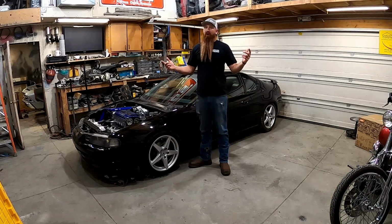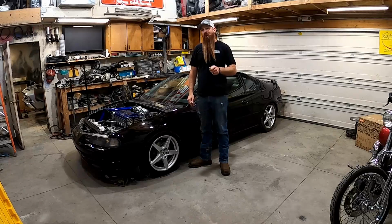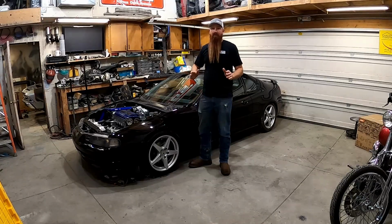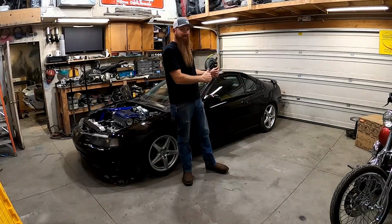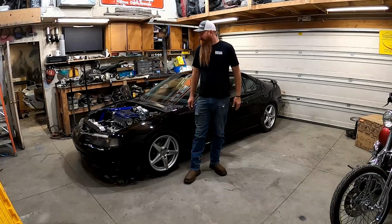Guys, that's going to be a wrap for Project Prelude Coilovers. Finally got these bad boys on, and I got to tell you right now, it was well worth the money just in looks alone. The car is sitting down right where I want it to. I do need to probably raise the rear end up just a little bit so that the wheel well openings are sitting about even for the gap.